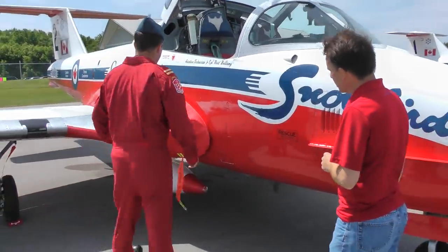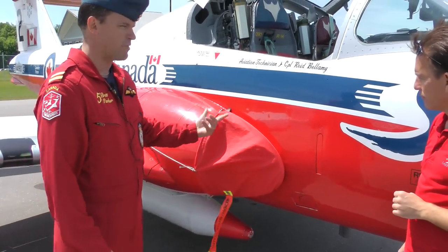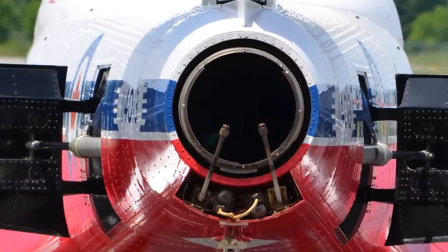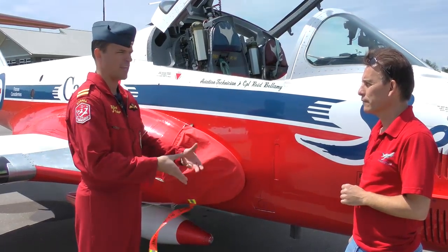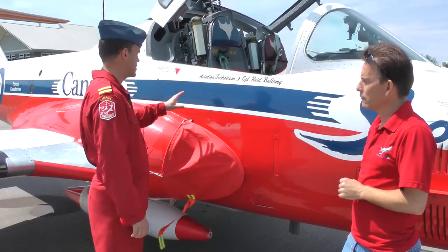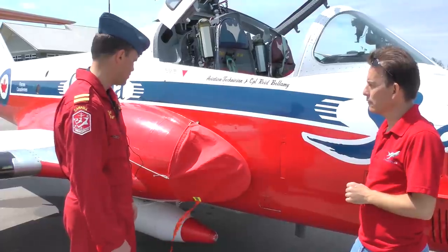Coming along this side, we've got an intake on either side. A lot of people think that there's 2 engines. There's only 1 engine, one J85. The aircraft is similar to the T-37 Tweet, which is what the US Air Force uses, but the Tweet actually has 2 engines in it, 2 small little engines. The J85 is a single engine, and it actually has more power than the T-37.